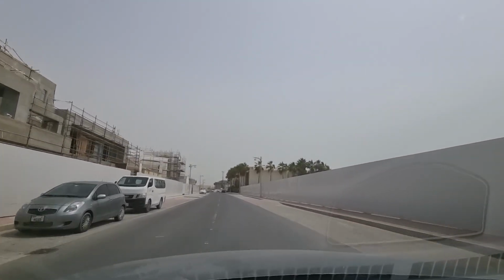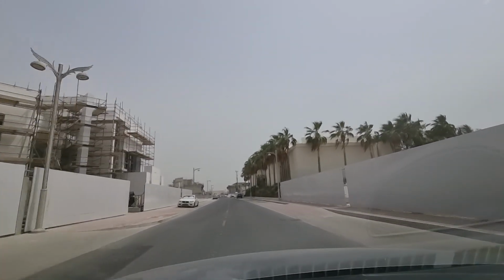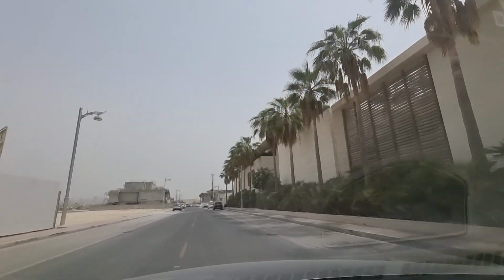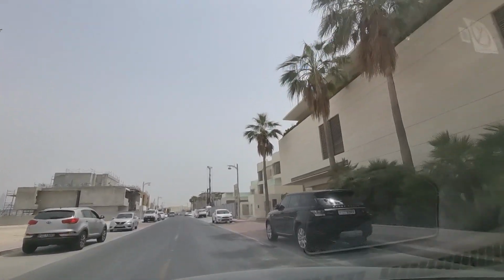To our right side, we would call that Atlantis view. To our left side along here, you would call that Dubai Marina view. Some people prefer the sun in the morning and some prefer the sunset. So the Atlantis view to our right are the sunset views.